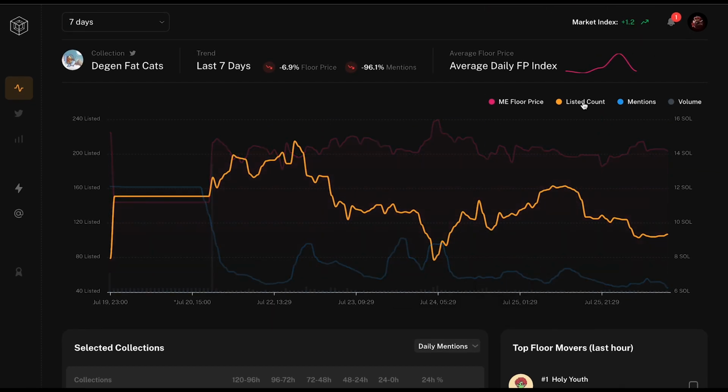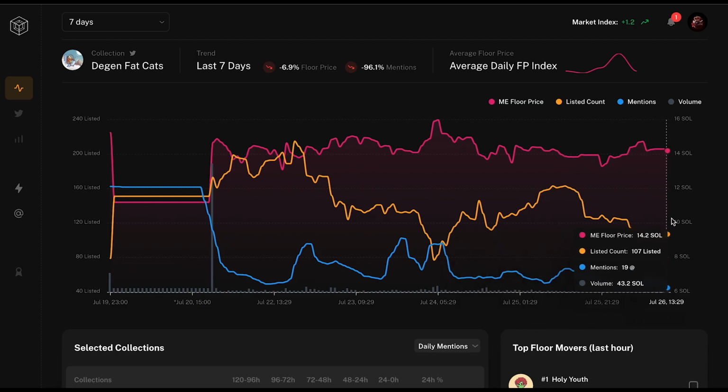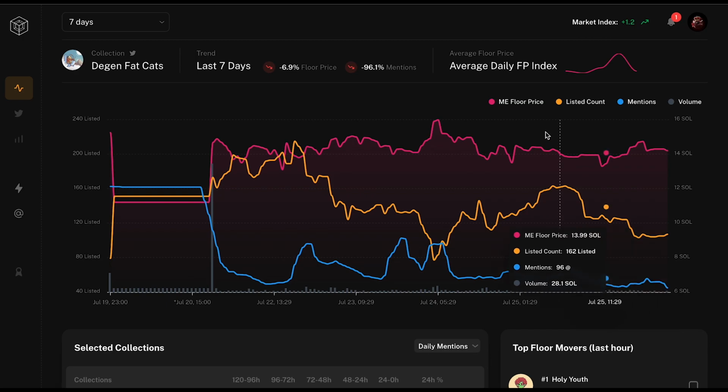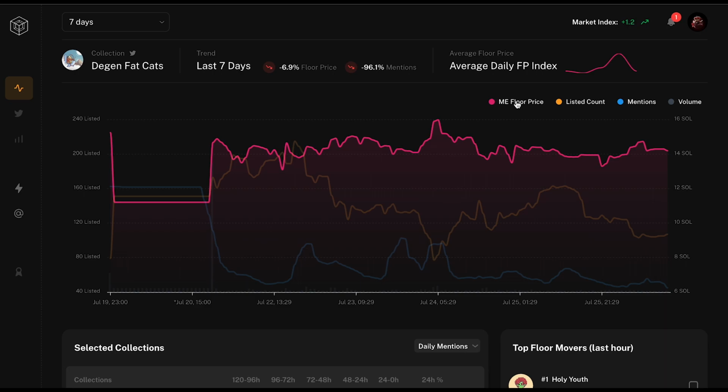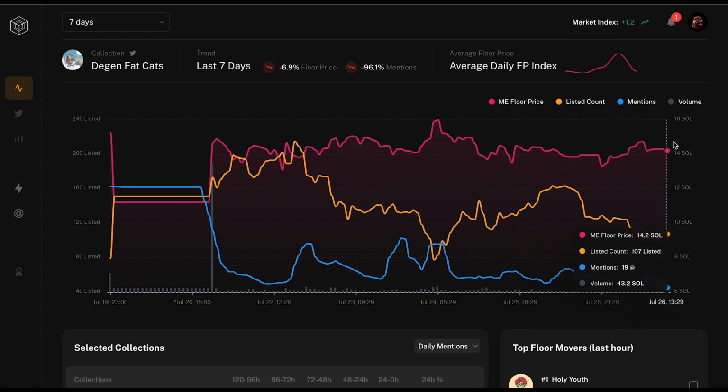But if we look at the listed count, it's significantly decreasing. From this point, about 24 hours ago, the listed count went all the way down from 162 to 107. Another really important thing to look at is the floor price, because a lot of times if the listed count has decreased, the floor price has already gone up with it. But right now you can see the floor price was 13.88, and right now it's 14.2. So there's almost no increase.